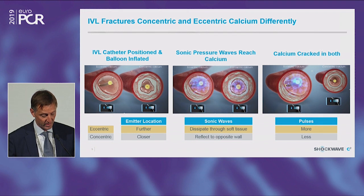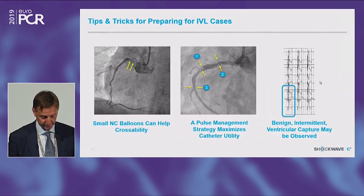If you have eccentric calcium, there's a longer distance from the emitter to the calcium. It needs more energy to crack. You also have escape of the energy out through the normal tissue. So you need more energy to crack eccentric calcium compared to concentric calcium, where the energy is reflected back towards the lumen. So more pulses are needed in eccentric calcium, fewer pulses in concentric calcium.